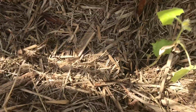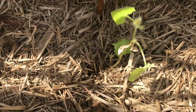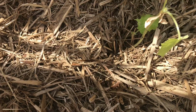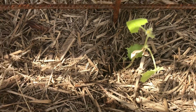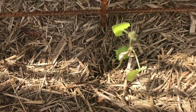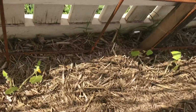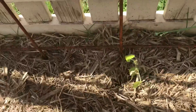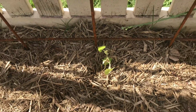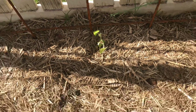As we can see on this one, a bug or slug has found it. Those slugs are killing me, so I guess I'm back to nighttime patrols to check for them. But yeah, all of them have sort of got that first flower going, so they're all coming along great. They've hit the garden and they're doing fine.